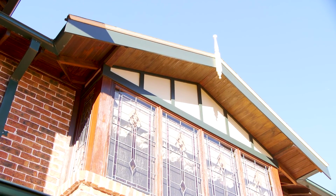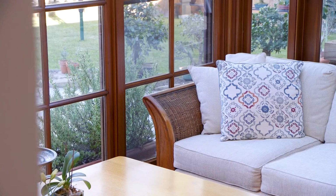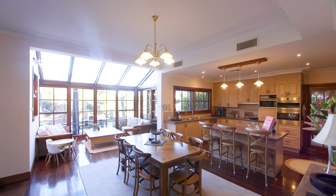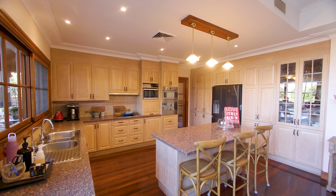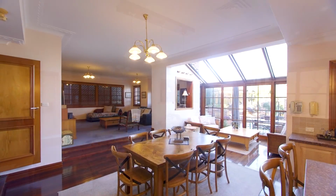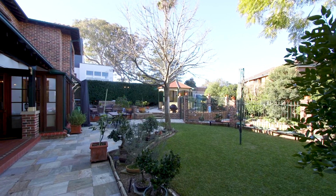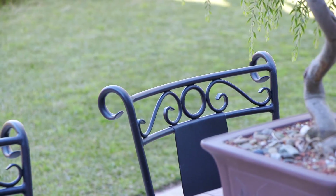Offering a solid double brick construction, situated on approximately 950 square metres with an impressive 20 metre frontage. The kitchen is really the heart of the home, with quality American oak cabinetry, granite benchtop, and quality stainless steel appliances. The yard offers immaculate, established gardens, child-friendly lawn, and a sparkling in-ground pool.